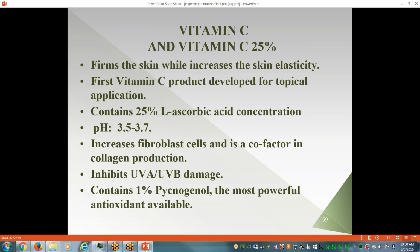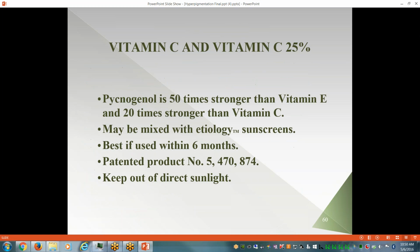It inhibits the UVA and UVB. It contains 1% pycnogenol. You may not have heard of pycnogenol, but it's the most powerful antioxidant available. It's 50 times stronger than vitamin E and 20 times stronger than vitamin C. And this is a patented product. You are not going to find a better vitamin C product on the market than Etiology's.